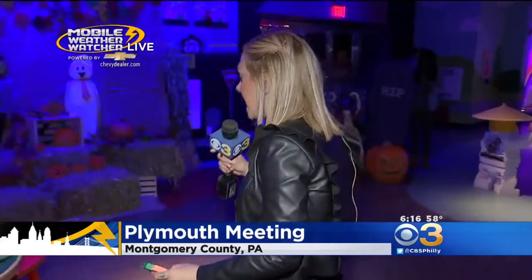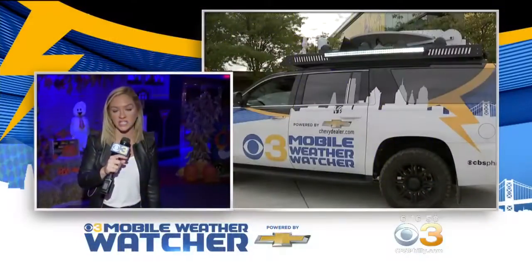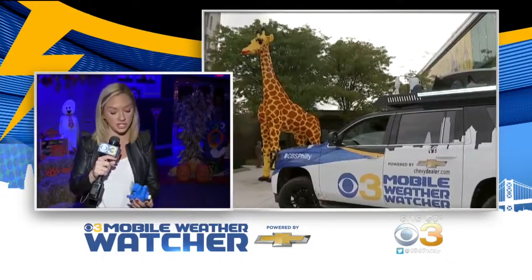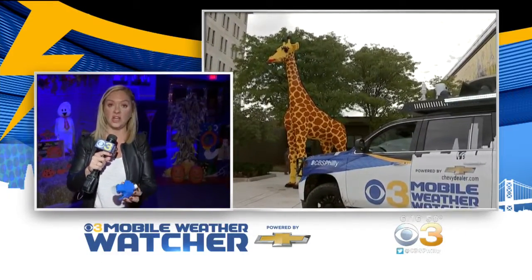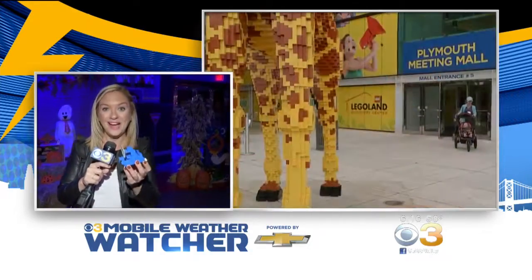Earlier in the five, we showed you the beautiful cityscape that we saw. What they need to add to it, though, there is one thing missing. We have the Rocky Steps in the Philly cityscape. We have City Hall. We have Liberty 1 and 2. But most importantly, the mobile weather watcher, I think, is missing from the cityscape. So, guys, I took it upon myself to make a beautiful addition to mini Philadelphia here at Legoland. And here it is. The mobile weather watcher.